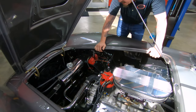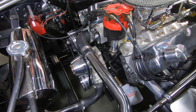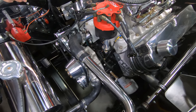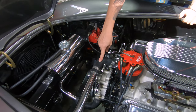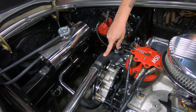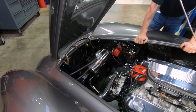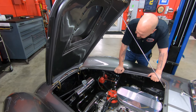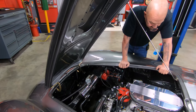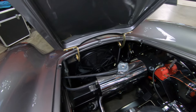Out front here, we got an aluminum water pump, a chrome alternator. All the pulleys are all aluminum. The overflow tank is stainless. I love how Backdraft does their upper and lower radiator hoses with these stainless pipes, looking good. It is power brakes. This one is manual steering. It's got an electric fan there, keeping the radiator cool. Everything under here is neat as a pin, nice and clean. Beautiful job on the build.